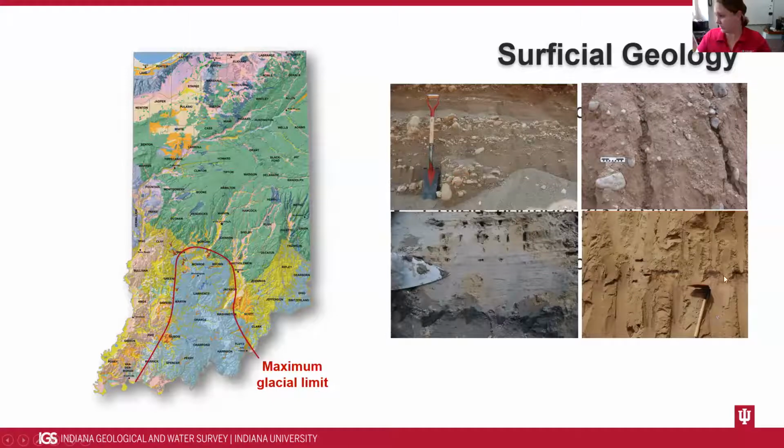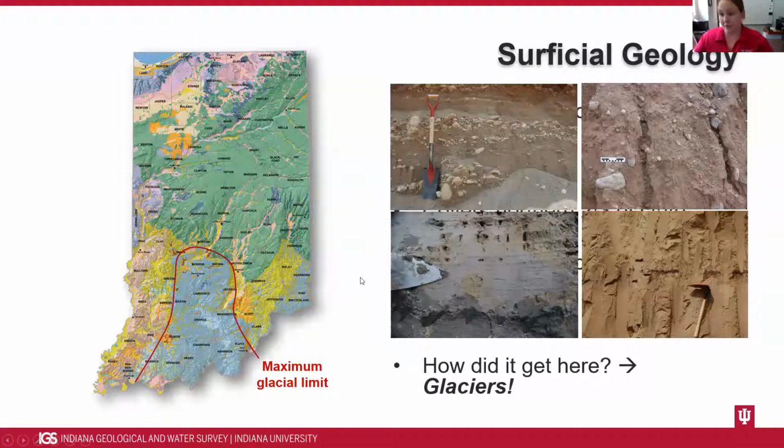And then we have the bottom right-hand photograph, this sort of orange tan colored sediment is loess, L-O-E-S-S, and this is wind-blown dust. So you take sand and gravel, for example, the wind picks it up, blows it very far. The farther you transport a sediment, the more it breaks down. So this has been transported a pretty good distance and has broken down into very, very small grain size particles. Loess we find along the western banks of a lot of our rivers, particularly the Wabash River over here in western Indiana.